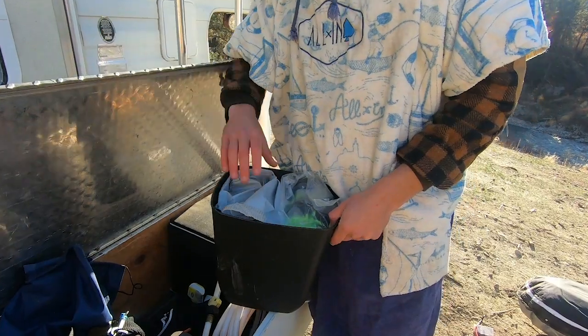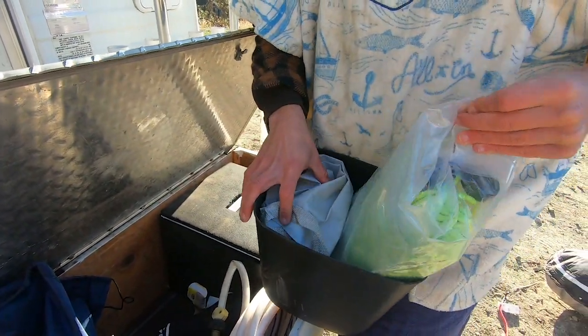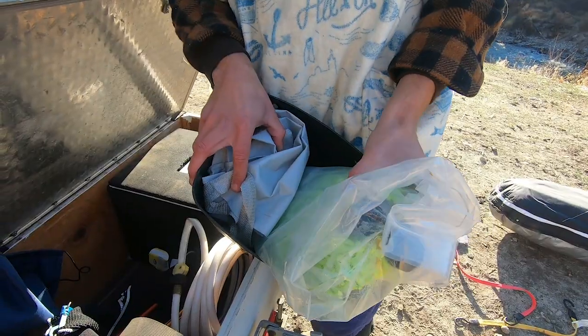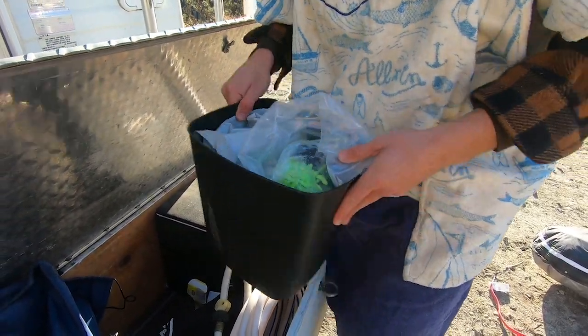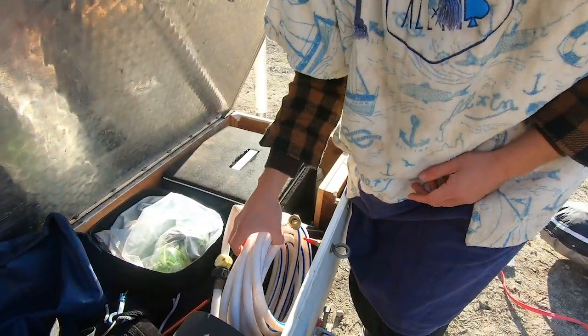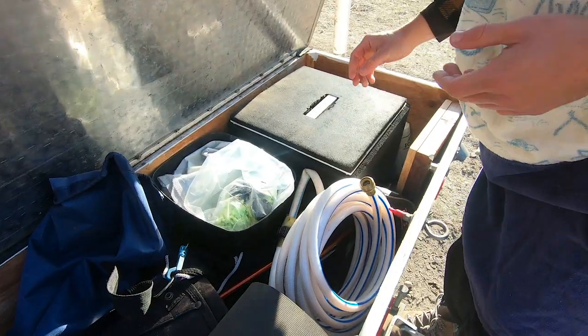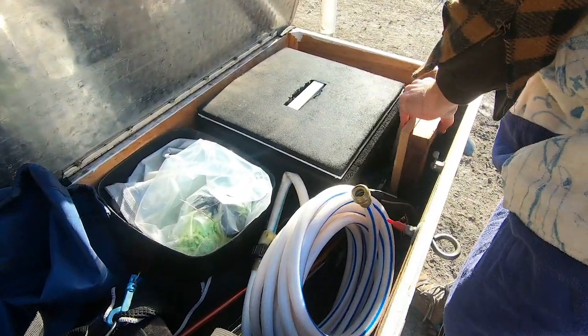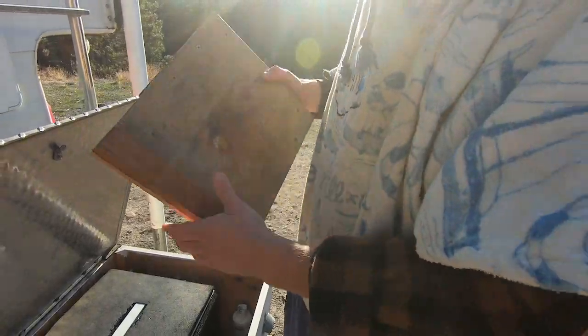Oh, this is super important. This is my car cleaning kit. So I fill this thing up with water, and then I got my little glove that I wash, and then my soap. I got a hose. This is for like hosing stuff, you know. Oh, a little cutting board. I don't use this that often, but I thought it was a great idea that Mike made.